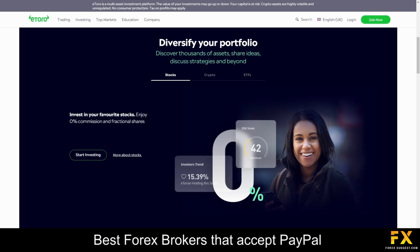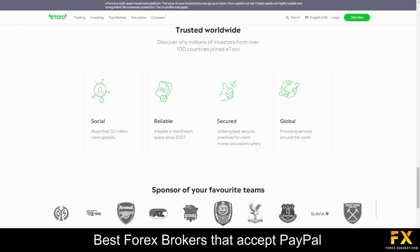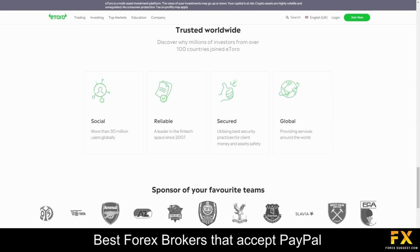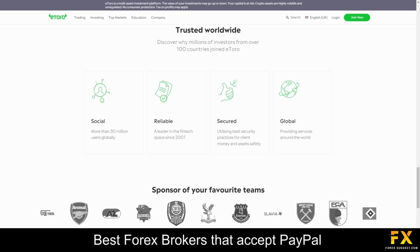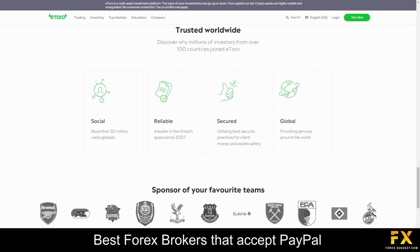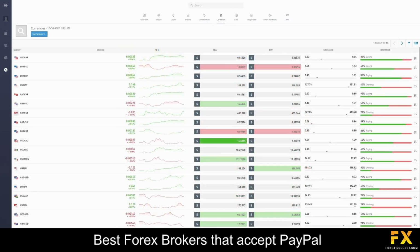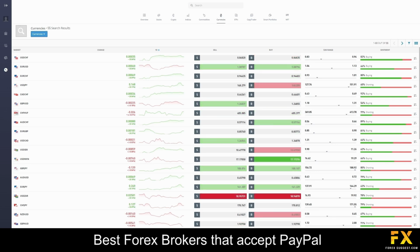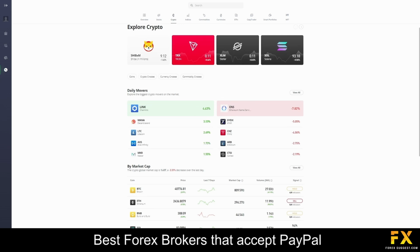eToro allows users to connect with a global community of traders, share insights, and replicate the strategies of successful investors. eToro offers a diverse array of trading instruments across various financial markets, providing users with a comprehensive platform to explore and invest. Traders on eToro can access a wide range of assets, including Forex, stocks, indices, commodities, ETFs, and cryptocurrencies. eToro empowers traders to explore and invest in different asset classes, fostering a comprehensive and accessible trading experience.